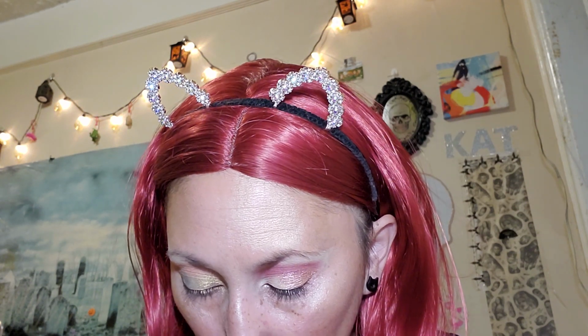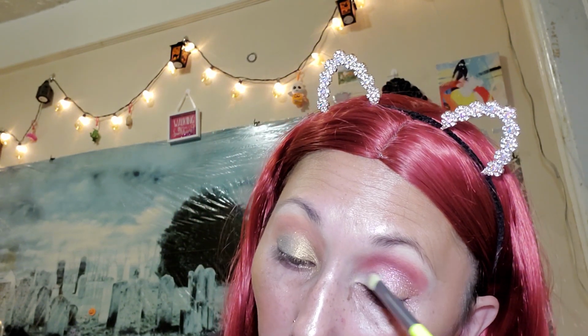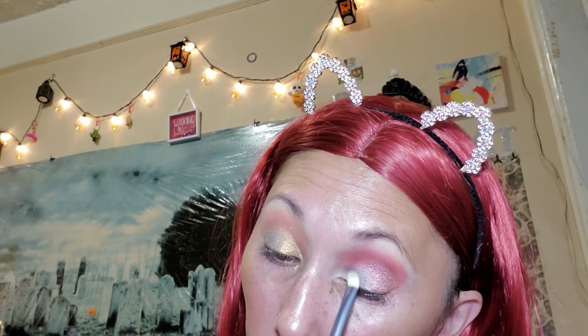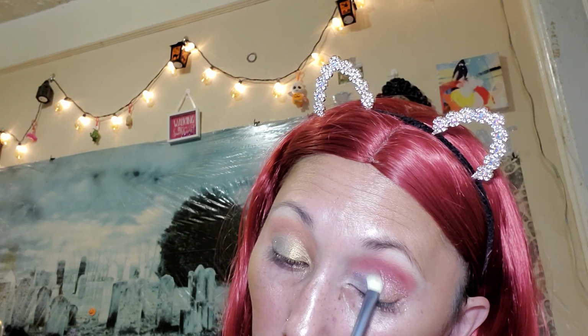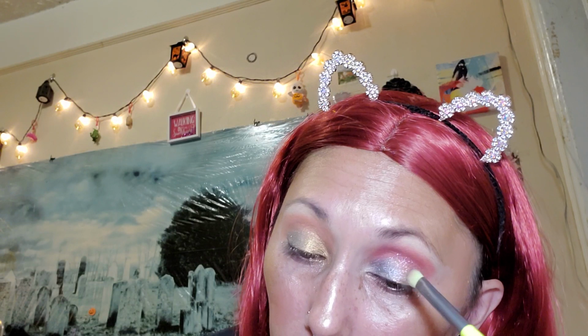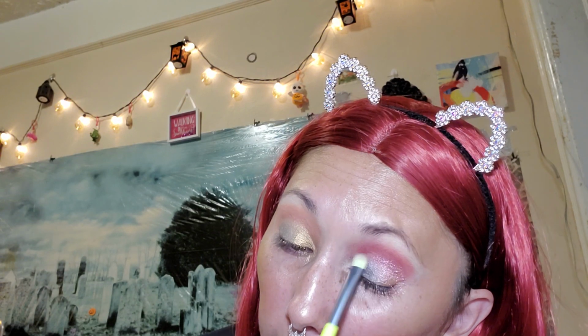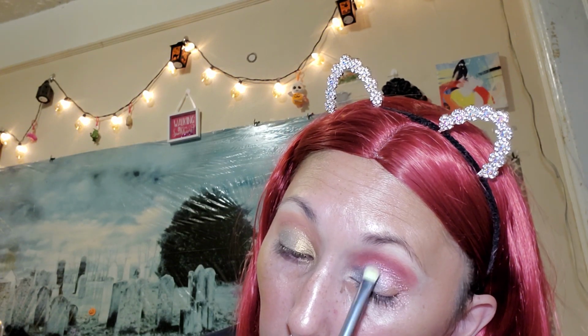Then I'm gonna take that color Libra. Or no, I'm gonna take the color Jode, and pat that onto the inner area. Okay. And I like how it does have this purple shift to it. So I feel like it changes once you put it on the eye.